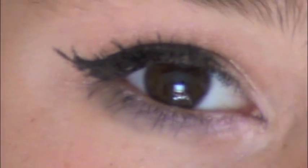So anyways, I'm gonna zoom in real quick. Not too bad, to be honest. That's my eye closed. It just speaks for itself. I'll start with my everyday eye makeup and then I'll get on to the cinnamon challenge. So let's just get started.